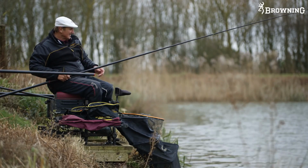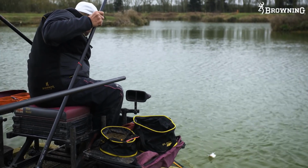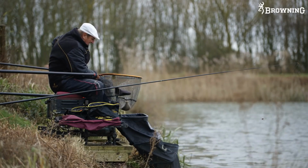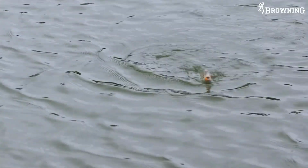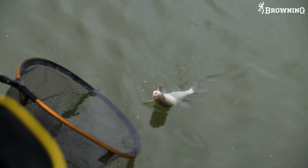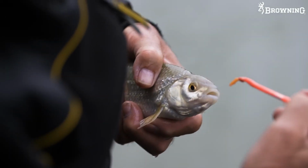Another lovely skimmer. I think I'm in for a good day. Oh, beautiful fish. These are just the fish that I'm after today. There. What a beautiful fish. Perfect. That's another one about 10 or 12 ounces. Just ideal match fish. It's just skimmer heaven at the moment.